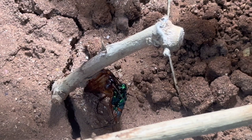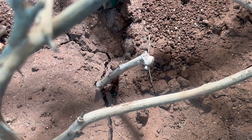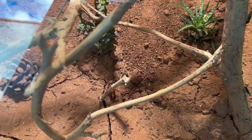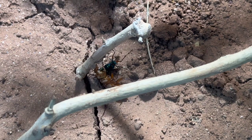After achieving this, the wasp then maneuvers the cockroach into a suitable burrow or nest, where it lays a single egg on the roach's body. Once the egg hatches, the wasp larva starts feeding on the still-living cockroach, while ensuring it stays alive as long as possible to provide fresh food. The larva consumes specific parts of the roach's body, avoiding vital organs to keep it alive.